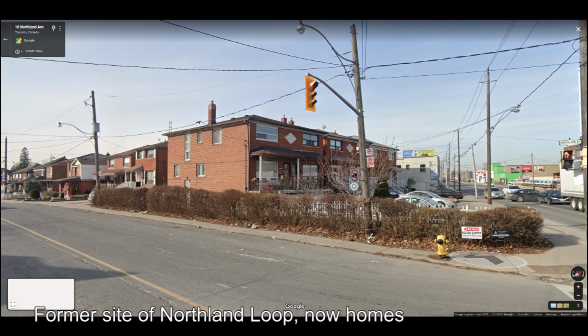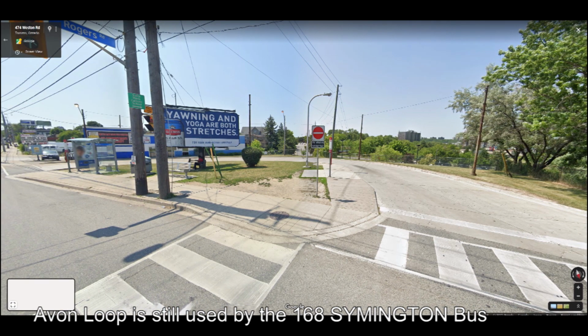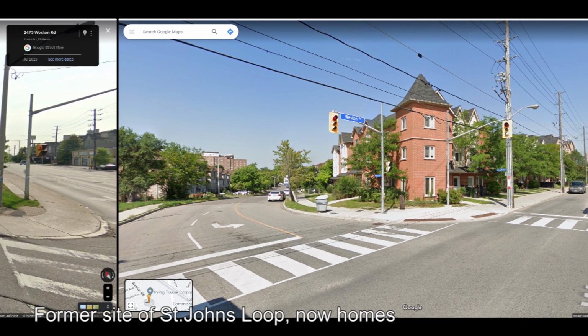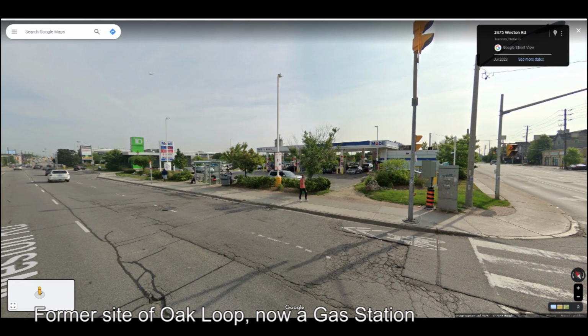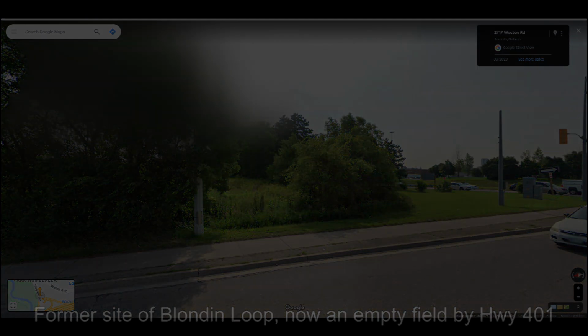Northland Loop is now houses, Avon Loop is still used by the 168 Symington bus. St. John's Loop is now a housing development. Oak Loop is now a gas station. And Blondin Loop is now a highway off-ramp. And with that, I will end this video here.